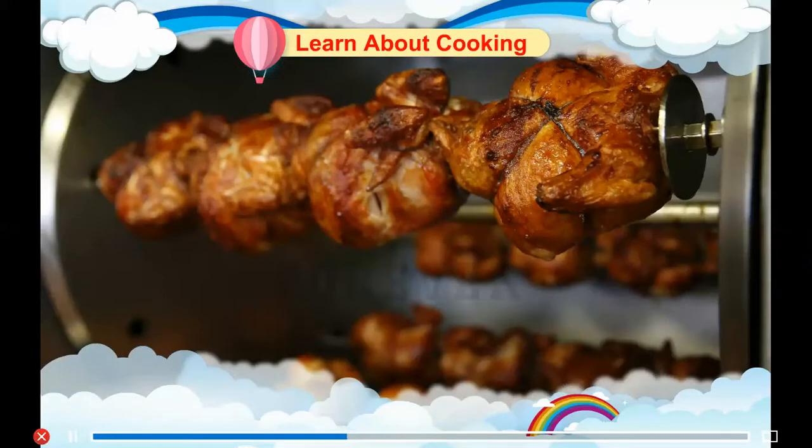Roasting. Cooking food over direct heat is called roasting. No liquid is used for roasting. Chapatis, meat, groundnut, etc. are roasted.